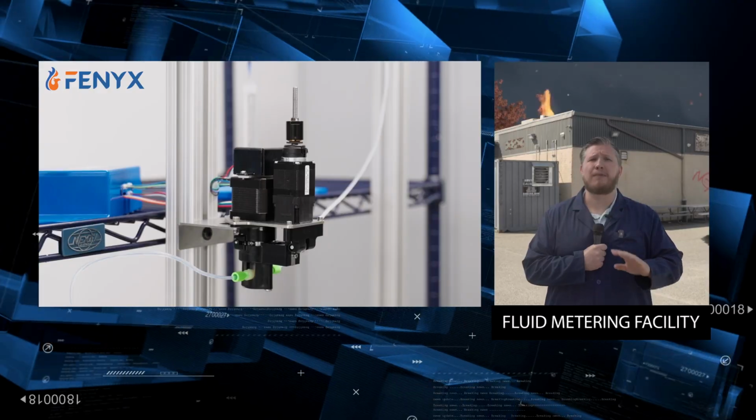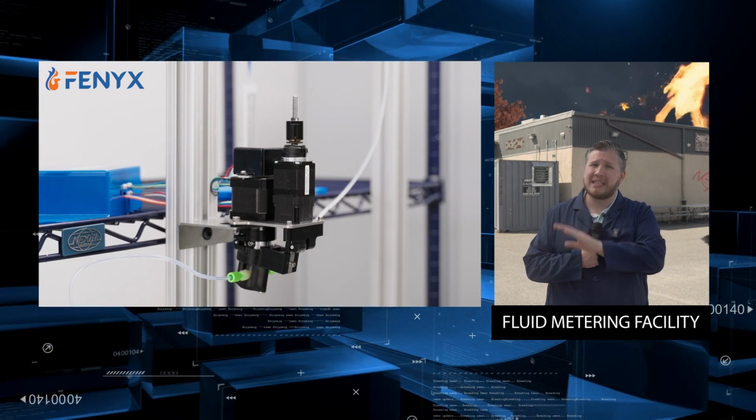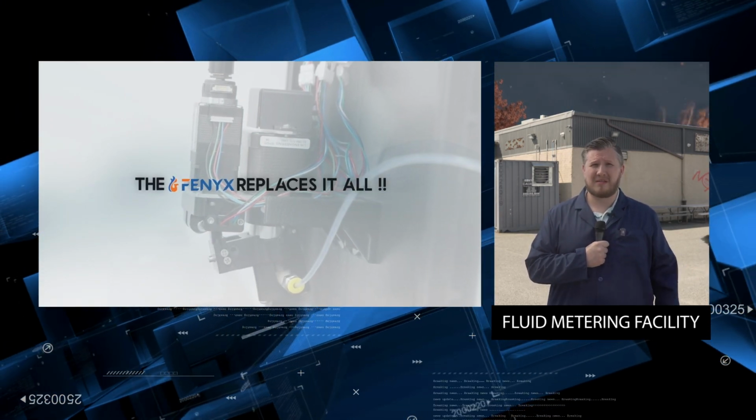Absolutely, Stephanie. I would be pumped to. Medical OEMs have historically faced issues in their complicated fluidic systems requiring significant maintenance. The FENYX pump, formerly known as the FED, dispenses, flushes, and self-primes, making an all-in-one solution. This eliminates costly downtime while improving performance.